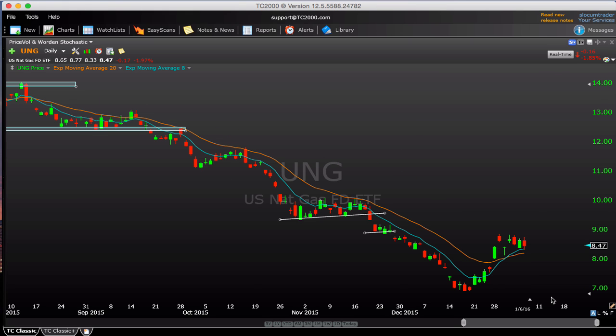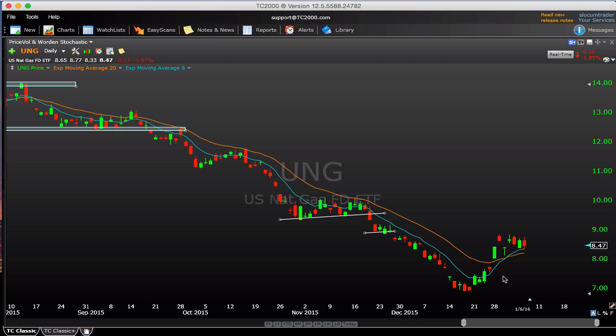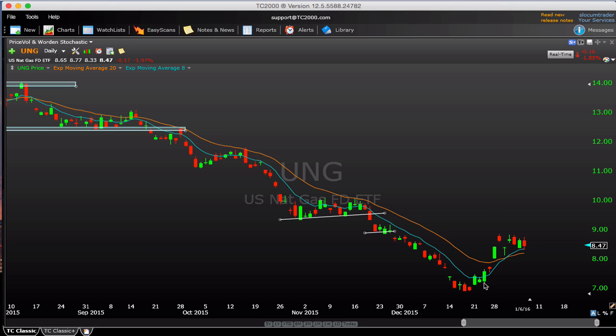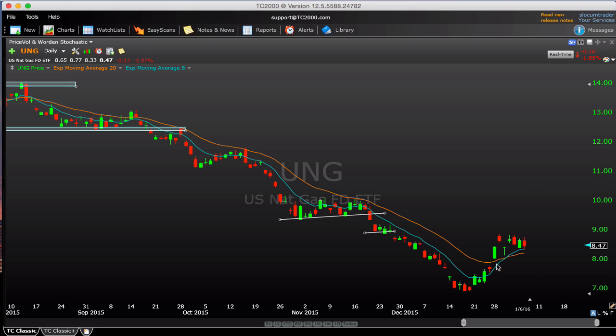UNG, this one now has shown some signs that these prices down here were perhaps an overreaction. We saw a sharp move off of these $7 lows, or sub-$7 prices, from late December. Let's see if the bulls can now hold us up and not give back this recent rally. So it had a nice $1.50 rally. You want to see it at least holding this gap would be ideal.